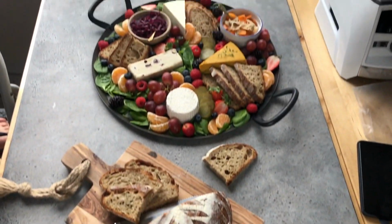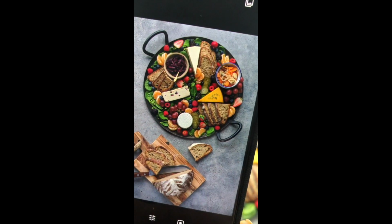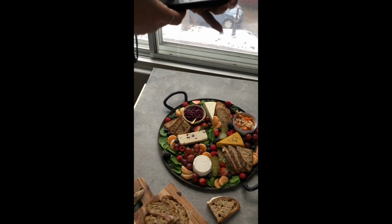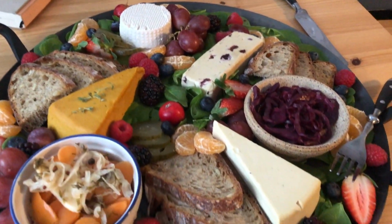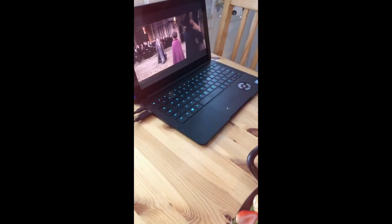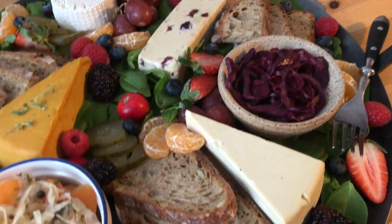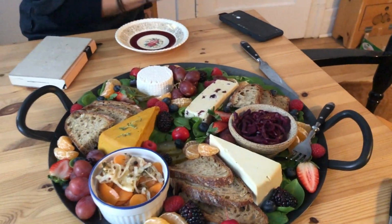Photoshoot happening. Odile is up there taking photos. I am being photo assistant, holding the reflector because it's a gross gray day out, so we have to get as much light as we can. Stunning. Oh, we are good at cheese boards. Okay, so we are finally about to eat. Odile's there taking super zooms. We've got Harry Potter playing, and this is all about to go down our gullets. So I'm very excited.